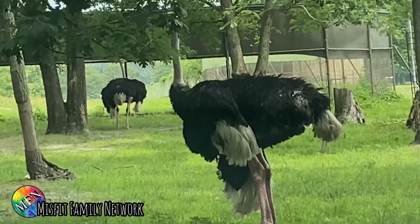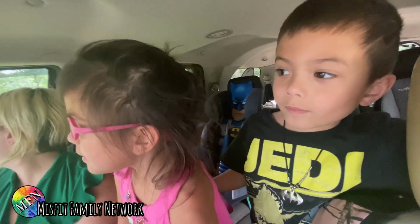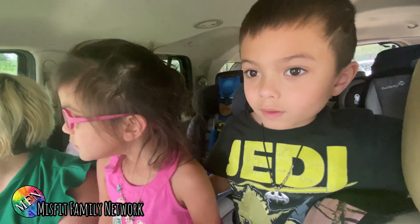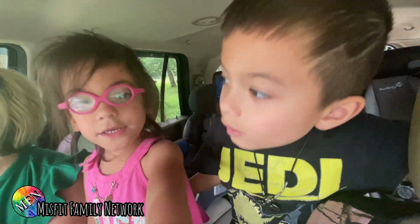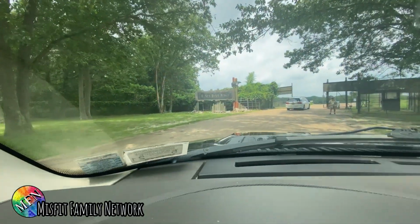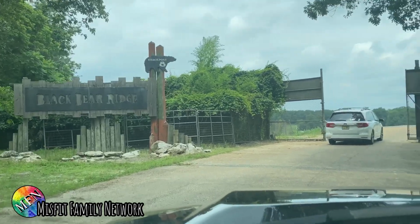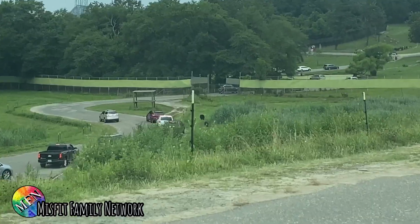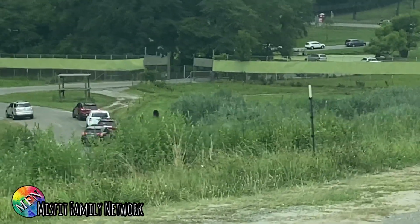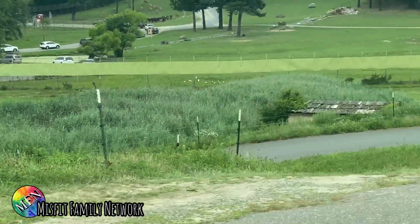Wait, my egg inside. It's taller than me. You see the bird? Yeah. Black Bear Ridge. Alright, we're entering the zone. Looks like the bears are down there. We're going down. It's a downward slope.